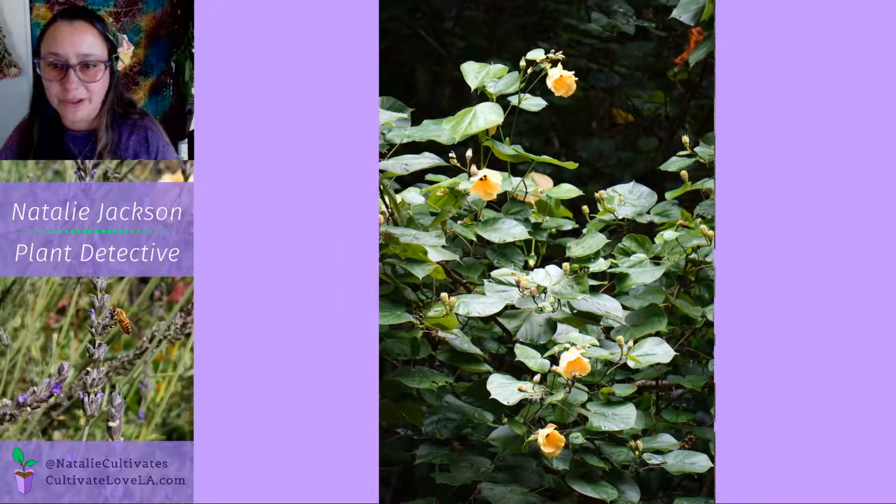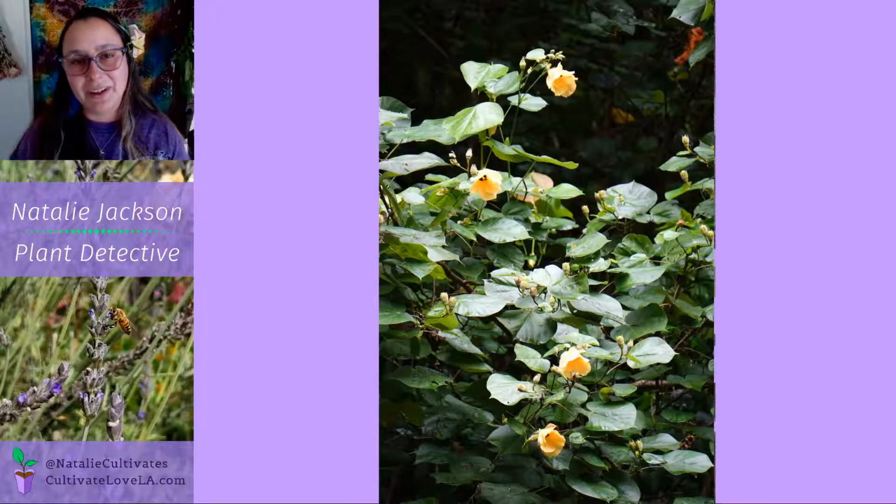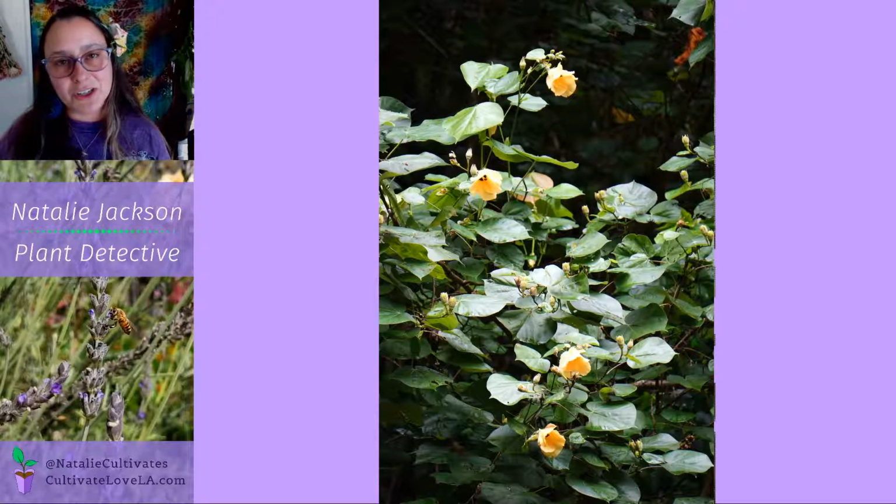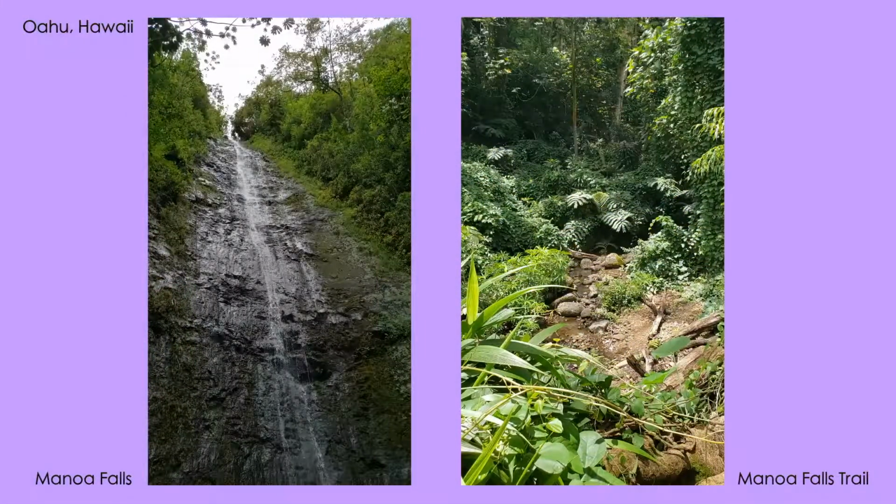And these are called golden cups. Love the way they looked. The composition was just so perfect. I had to take a picture. Alright, so now I'm going to share a couple of videos with you.